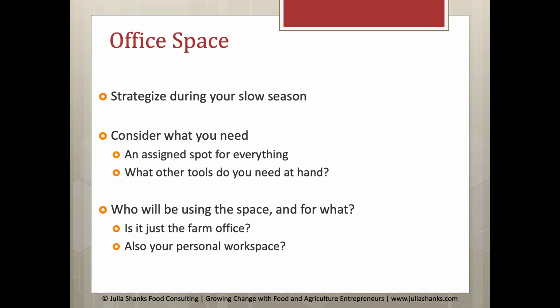Figure out what things are going to look like. Think about what it's going to look like in May, in planting season, in August when you're losing your head, if you're a vegetable grower. And then figuring out an assigned spot for everything. If you share your office with someone else, making sure everyone knows where the assigned spots are. And then what other tools are you going to need?